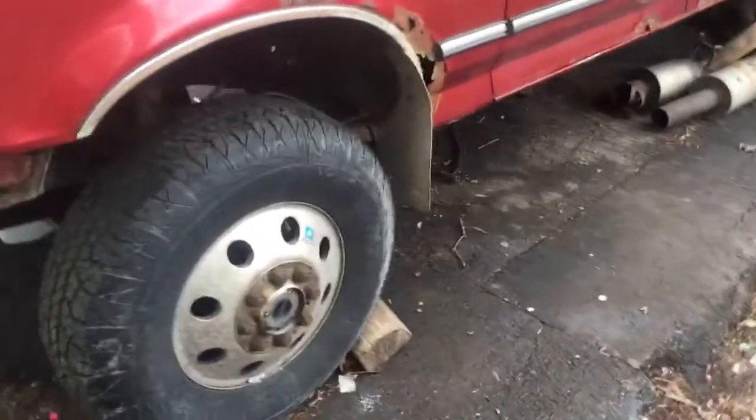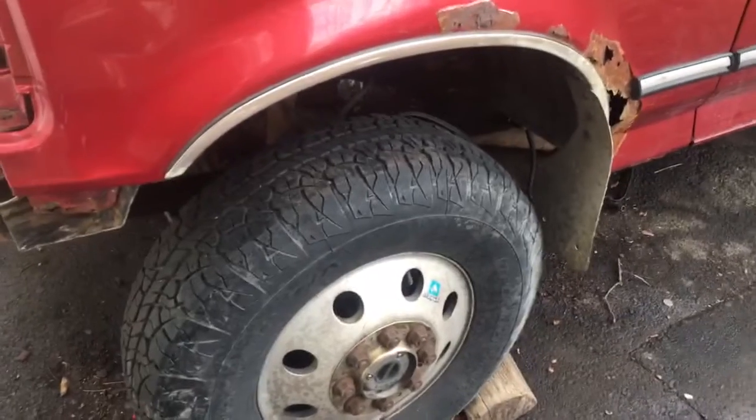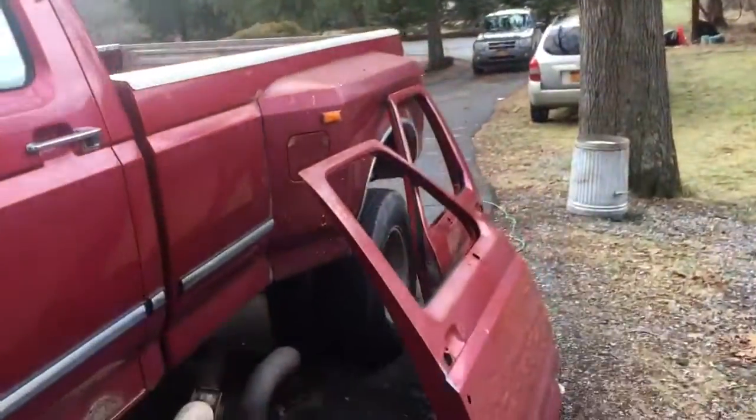So, gotta clean up the aluminum rims. I think I might put on 35s for now. I'm not sure. Eventually, what I do want to do is get the 10 lug conversion and 22.5 aluminum wheels. But that's later on down the road when I have more money. Yeah, stuff ain't cheap.